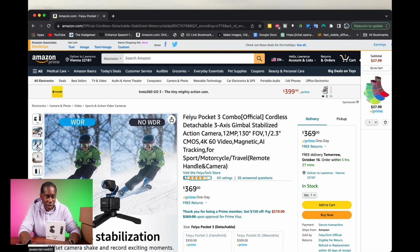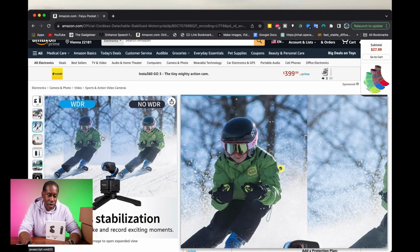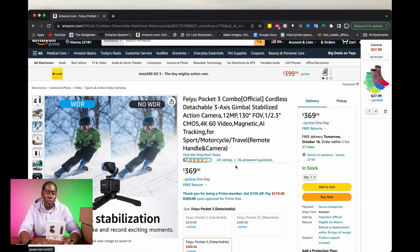And you can see right there, it has a 3-axis stabilization. It says with WDR and then no WDR. So the 3-axis stabilization offsets camera shake and records exciting moments. The nice thing about actual physical stabilization versus electronic stabilization, which you get in cameras like the Sony mirrorless cameras or the GoPros or your smartphones, is that if you're in lower light situations, you're not going to get all that jitteriness in there. You're not going to get that weird artifacting because you're not using electronic stabilization. You're using actual physical stabilization where the gimbal's physically moving the camera lens so that it can keep everything stable. So yeah, this is going to be a lot of fun.